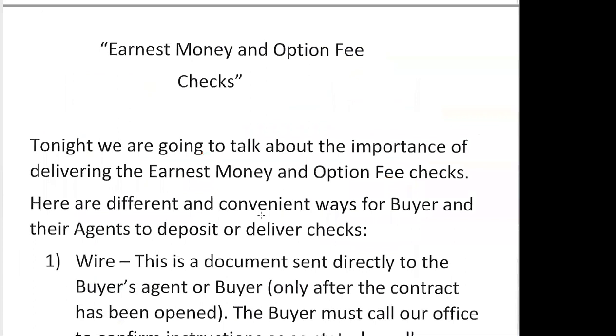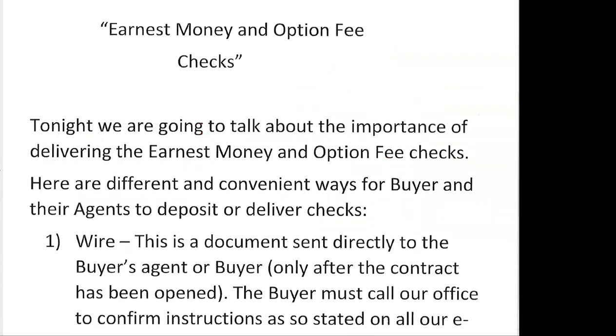Tonight we're going to talk about earnest money and option fee checks, the importance of delivering the earnest money and option fee checks. And here are some different and convenient ways for the buyer and their agents to deposit or deliver the checks.